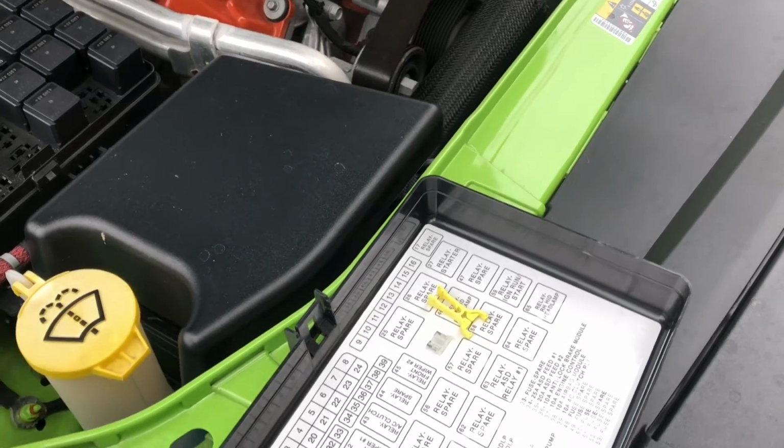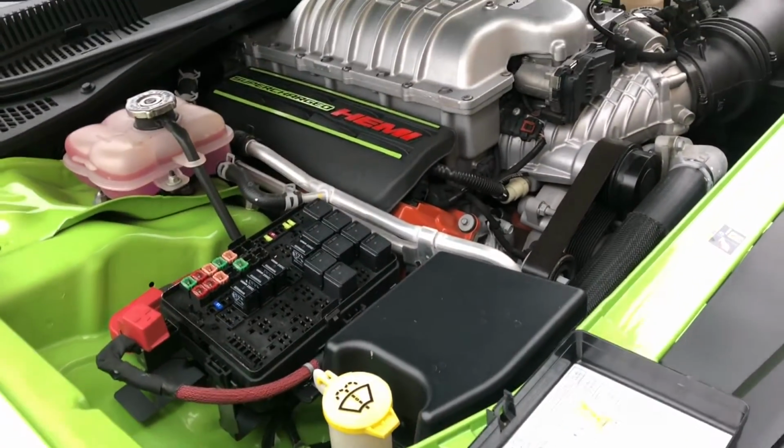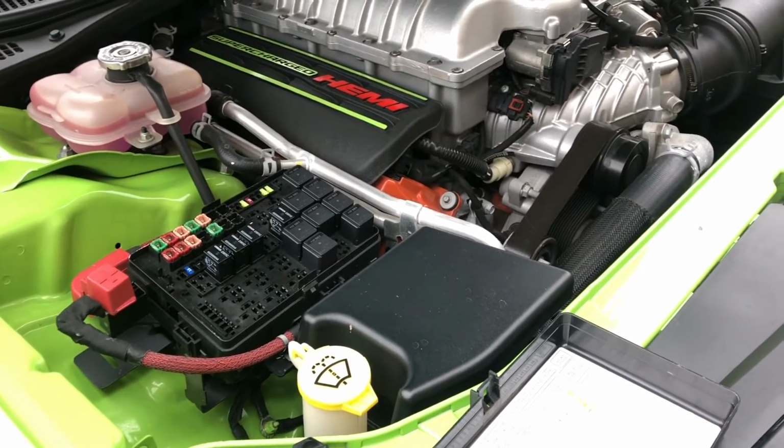And what this does is, as the fuse is not in there, your computer will reset itself. You want to do this with the car off. You don't want to have it on. It'll do it while it's just sitting here.